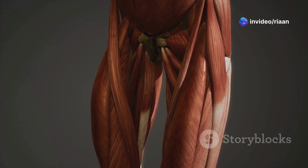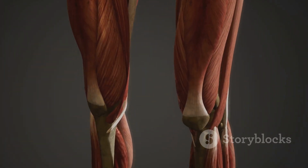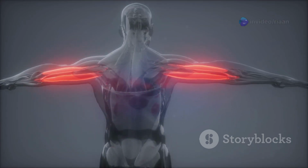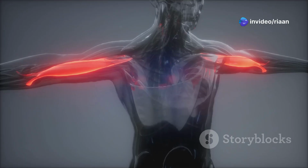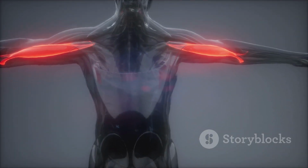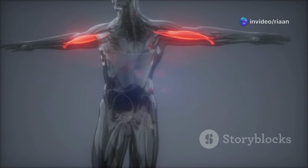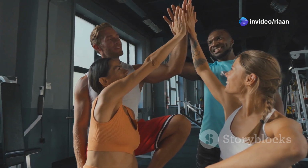Why? Because muscle is metabolically active tissue. Unlike fat, which just sits there, muscle is constantly using energy to maintain itself. This is why people with more muscle mass often find it easier to stay lean and keep the weight off. Studies estimate that each kilogram of muscle burns about 13 calories per day at rest. While that might not sound like a huge number, it really adds up over time, especially as you build more muscle through consistent training.